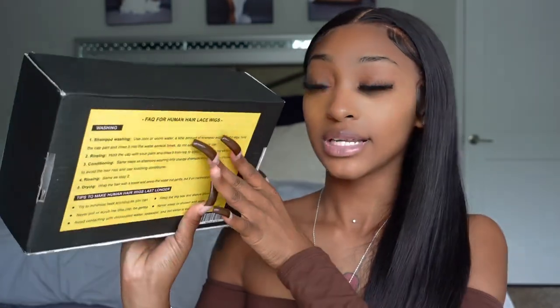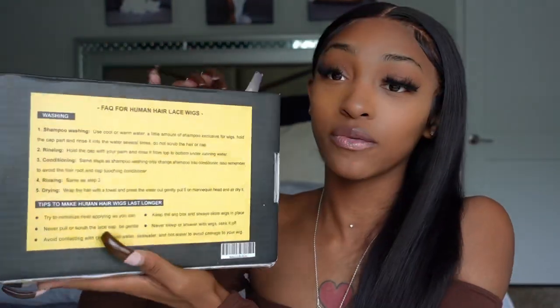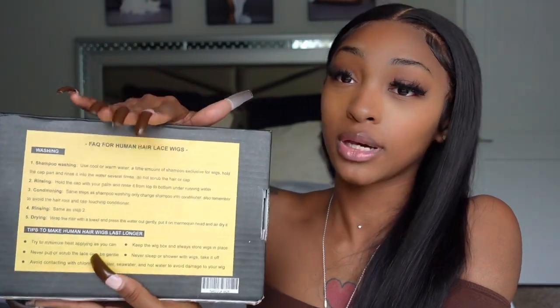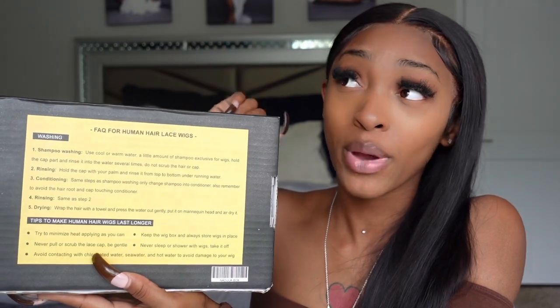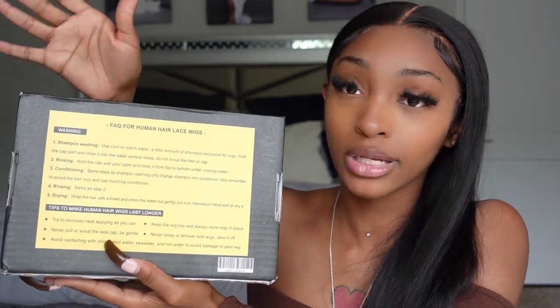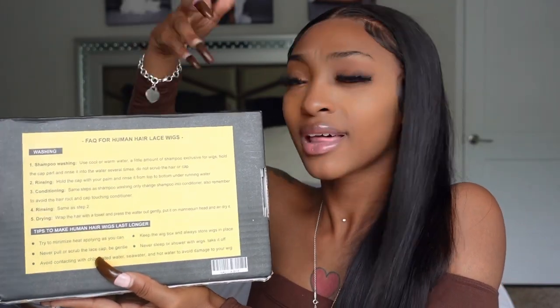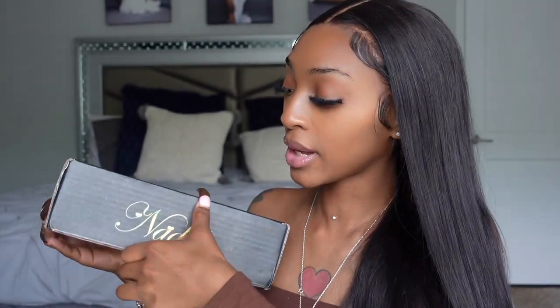So let's get into this box. First off, let's get into the back of the box. They give you washing tips and how to make the wig last longer, which I feel is so good, because most hair companies don't do that. Most hair people, when you go buy your hair, do not give you tips on how to wash the hair or keep the hair lasting longer. You have to figure that out on your own. But Nadula Hair gives you all the ingredients on the back. What more can you ask for? So let's go ahead and get into this box.